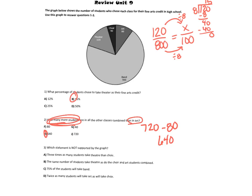Okay. So coming back, 3 times as many take theater than choir. Is that true? Yes, it's true. So it is supported by the graph. The same number of students take theater as do choir and art combined. So choir and art combined is 120, and that's 120. So that's true also. So that is supported.